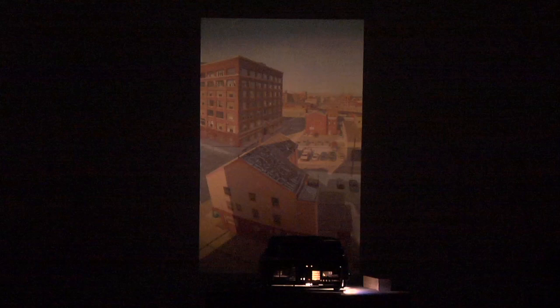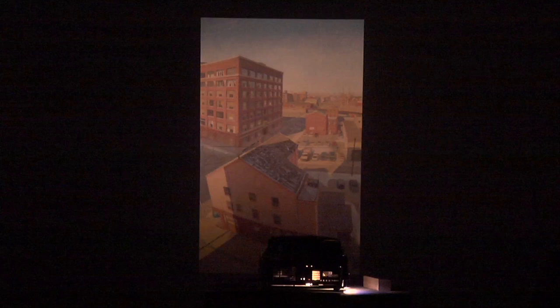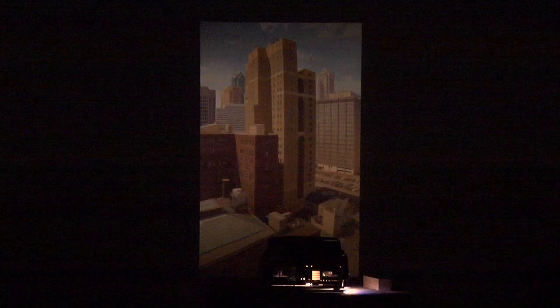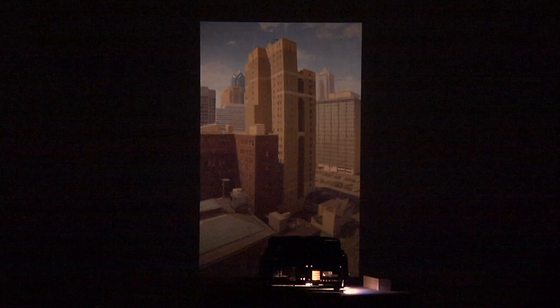This was painted downtown, and it's about 64 inches tall. This is a pastel, 40 by 60. This is 7 feet tall. It's called The Metropolitan, and it's an essay in bending space.